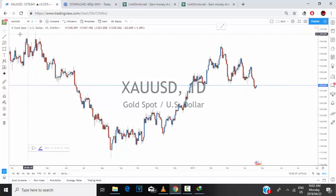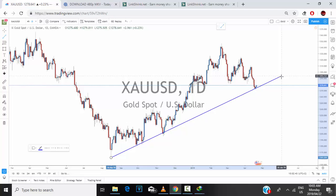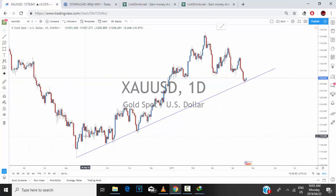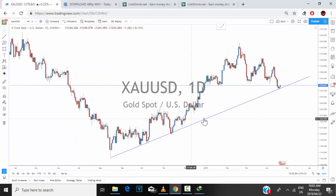Oh, come on. I think this line is also too thick, man. Okay, let me just make it a bit thinner. I know I always change, but change for the better.